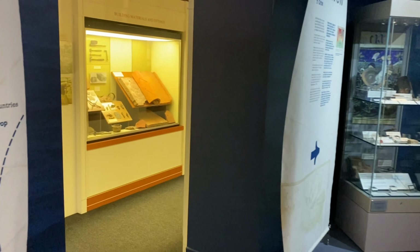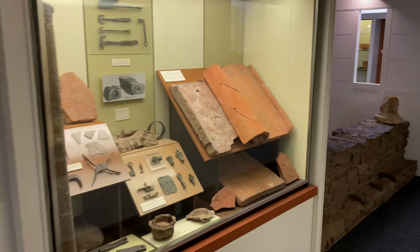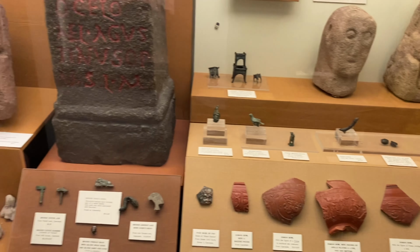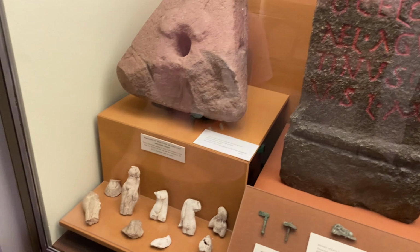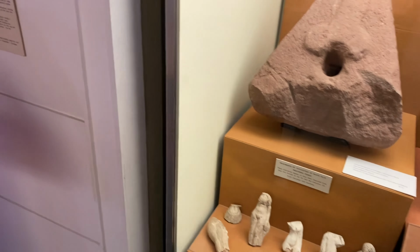I think we missed some bits down by here. Some old bits of buildings, roof tiles. What's this here? There used to be like a Roman fort in Newport, and they've obviously got some of these bits from there. They're statues, carvings. Look at that mosaic floor there.